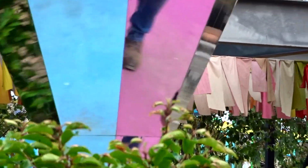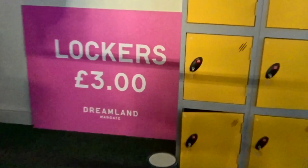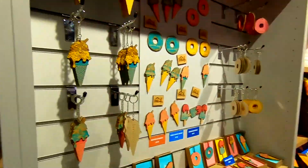Okay, I'm spinning this thing. Really neat. Like ice skating or what? It's roller skating. Take a look at this seating where you can sit down and eat. It's in a waltzer style. Pretty impressive. So this is the Dreamland shop.